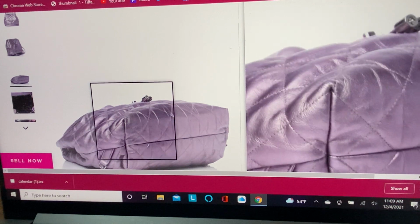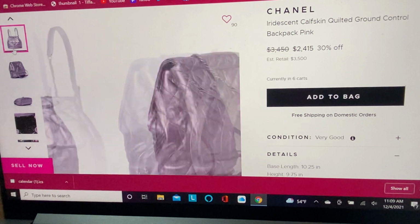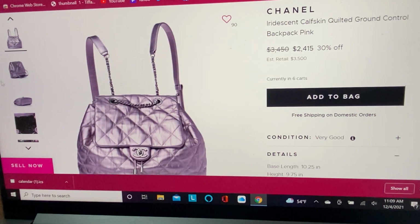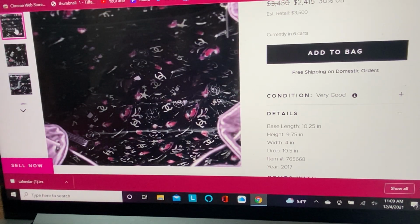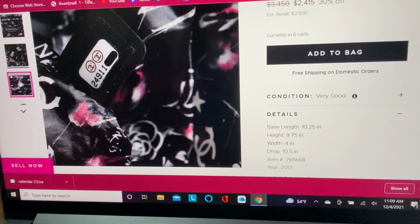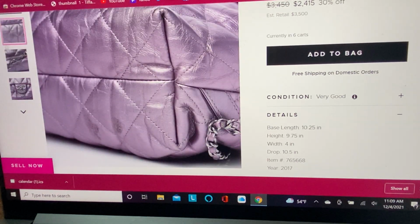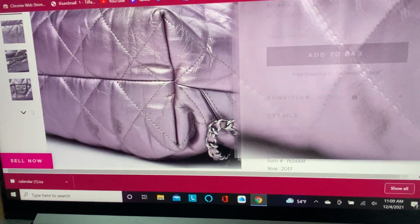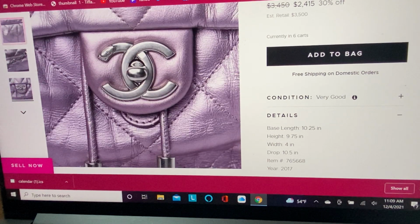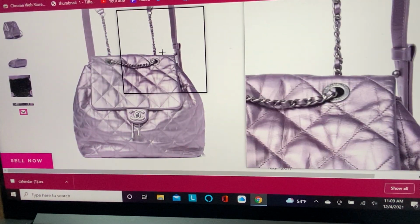You see how these corners, so this is a color, while it's really pretty, I think it might show peeling really badly. So I would probably not get this. But oh, look at the inside. It's so pretty. Yeah, I really like this. This is very pretty. But like I said, look at this peeling. That's not good looking.